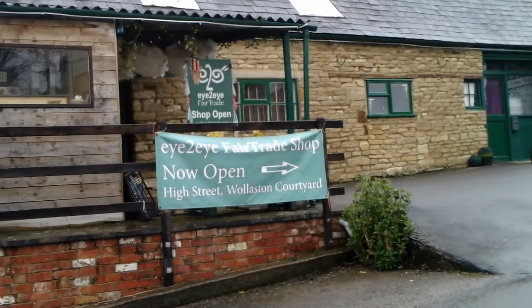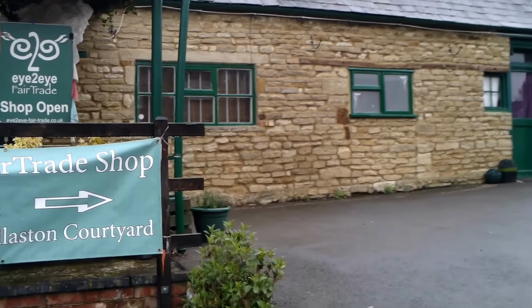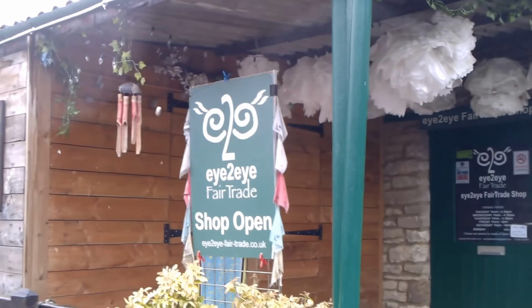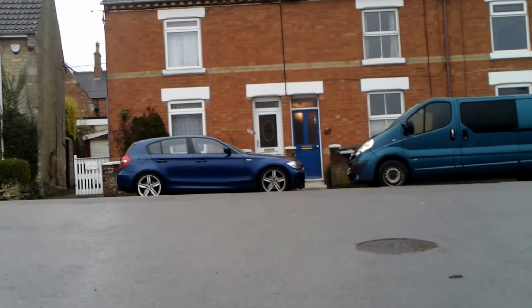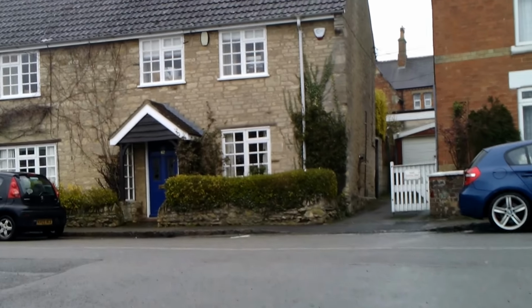Fair trade shop now open, High Street. Here's the fair trade shop. The old stonework here. It's a lovely village. Yeah. Lovely countryside round here, lovely little villages. Look at this cottage.